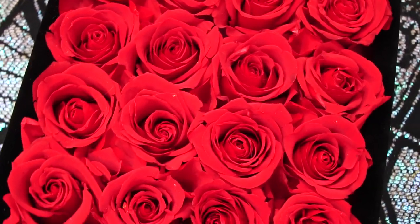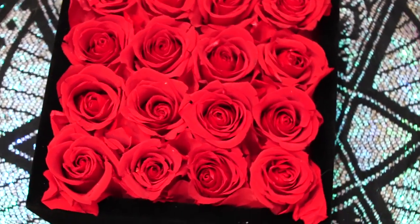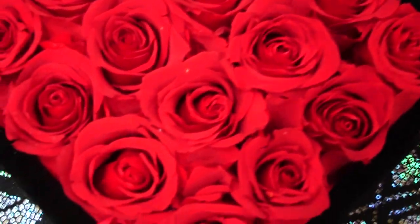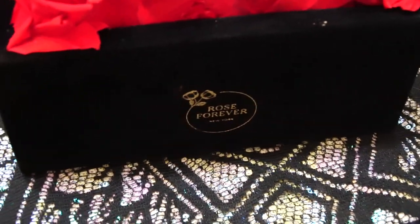They have every other color. They have other kinds of designs. It's so pretty, but I decided for the red one because I thought you guys would be so interested in love spells with red roses, right? Now, they only use natural oils to preserve the roses, and the bouquets are handcrafted by professional rose artisans.